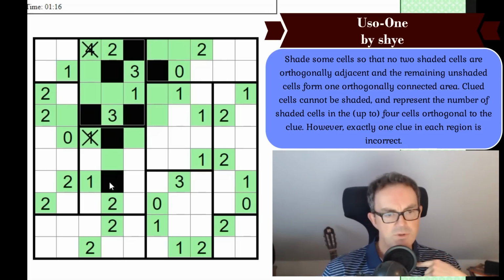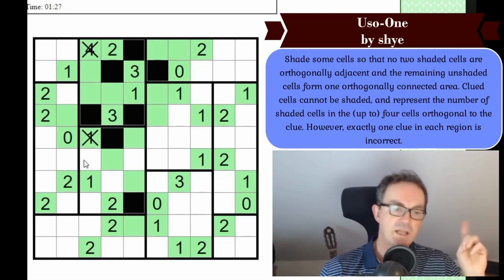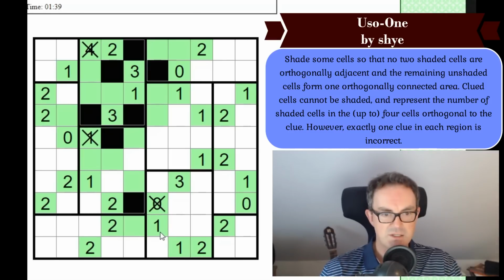Okay, so I can't put the 2 cells there or I'd break the 1, and that means that cell's got to be in. And then whichever one of these is taken, only one of these 2 will be taken, and that will correct the 1 count. Right, so the 1 mustn't have another black cell above it then. And this is interesting because that's now broken this 0 clue straight away.